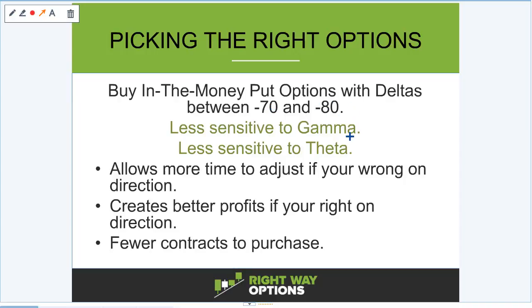Now, the 80 delta, why 80? Once you go past 80, you start having to pay up a little bit too much for your option. Your option prices start to grow a little bit too much, and you're giving up a little bit of your leverage. So if you look in this 70 to 80 delta range, you're going to find that as the sweet spot for most any directional trade. You want to size your position based on that. We're less sensitive to gamma and theta in that range. It gives you more time to adjust that trade because it's in the money. It's not going to move as quickly, and that sensitivity to gamma creates better profits if you are correct on direction. You get a better return. We all want better returns, right?